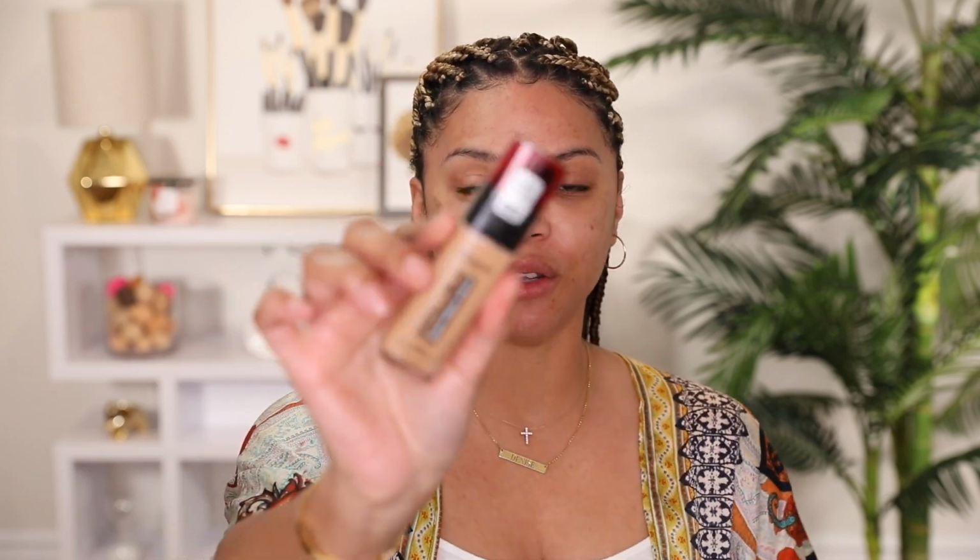And I can jump right into foundation because those two products work really nicely together, so my skin doesn't feel like it needs time to absorb. It's already pretty much absorbed. The foundation I'm going to be using is the L'Oreal Infallible, the Fresh 24-Hour Wear. I'm just going to take two pumps. I don't want my foundation to be very heavy.